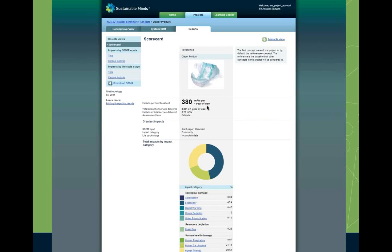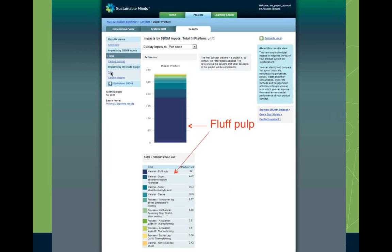Now when you go to design any other competing concept, it will always display relative to the reference so that you can see the variation in improvement or lack of improvement. The results views show you impacts by all the inputs and give you the single figure impact factor score. We also give you a carbon footprint score. And then we also show you total impacts by life cycle stage and carbon footprint by life cycle stage.